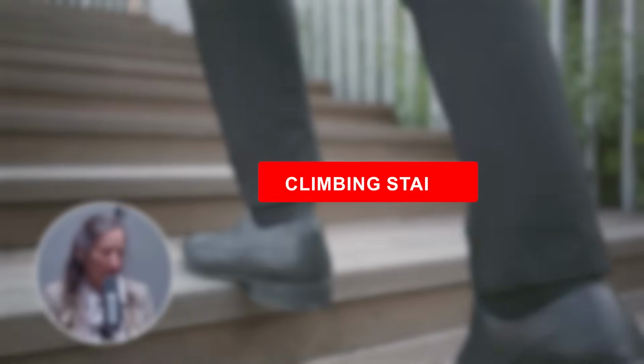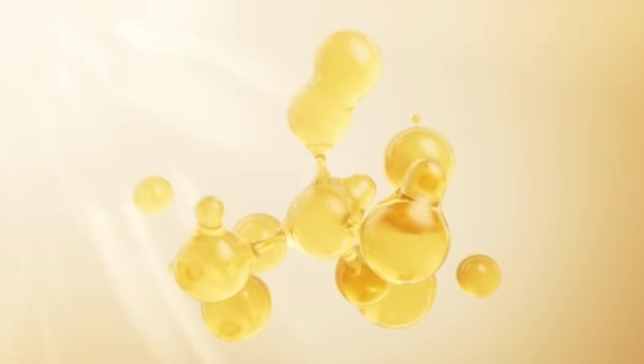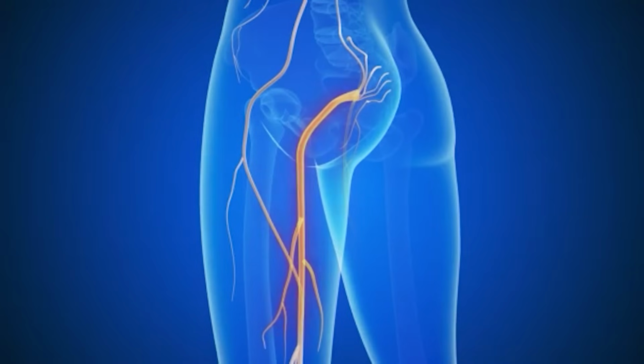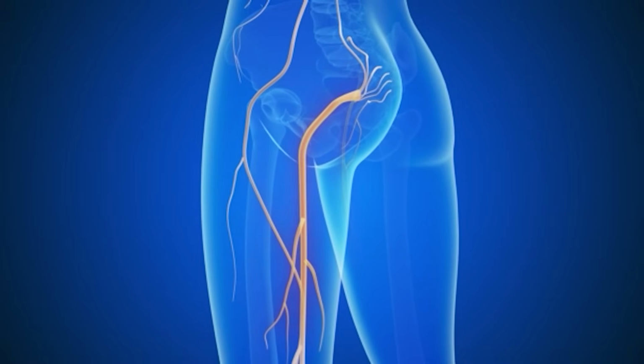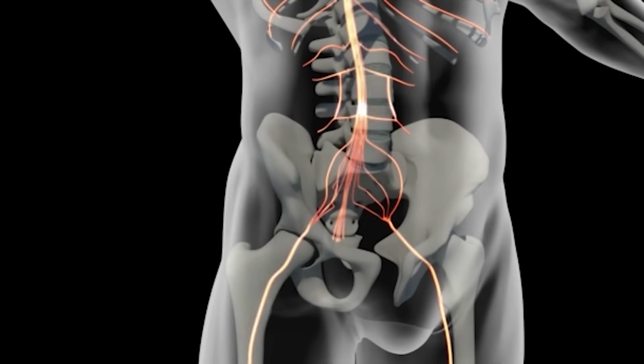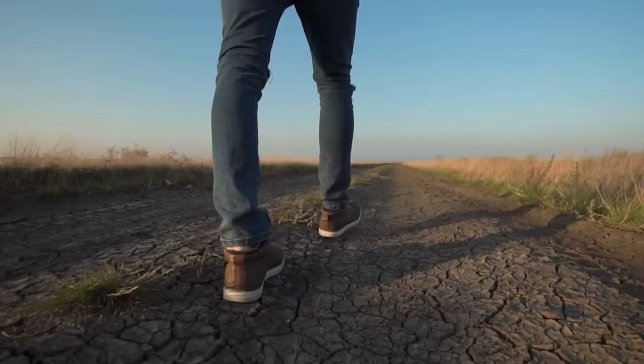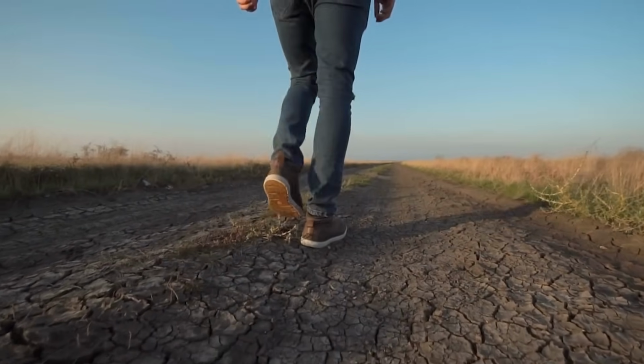Without enough of it, even strong muscles can weaken over time, making basic movements like standing up or climbing stairs feel surprisingly difficult. One of the least discussed aspects of vitamin B6 is how it affects nerve signaling and coordination. When B6 levels drop, these signals can slow down or become misdirected, causing numbness, tingling, or even trouble walking steadily.